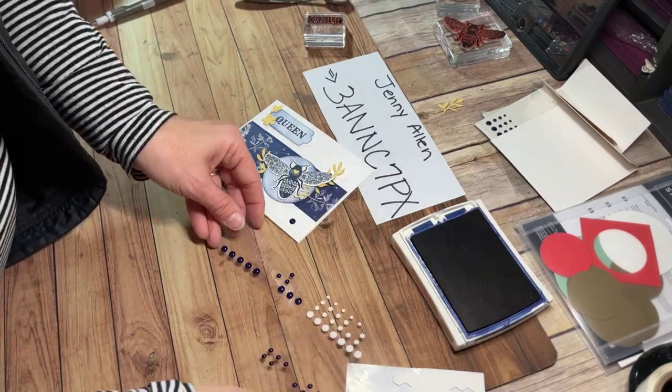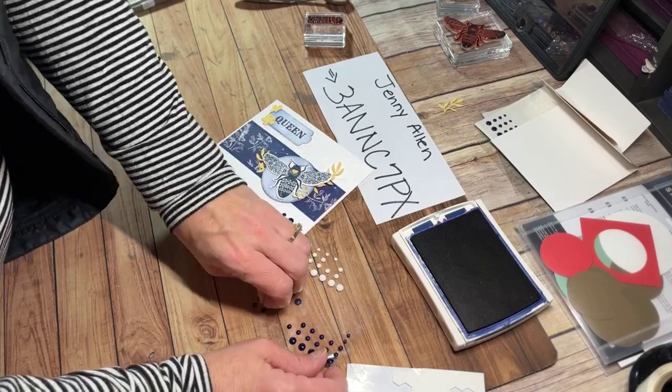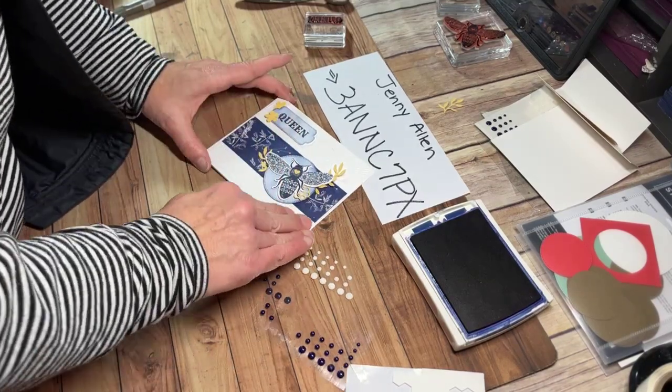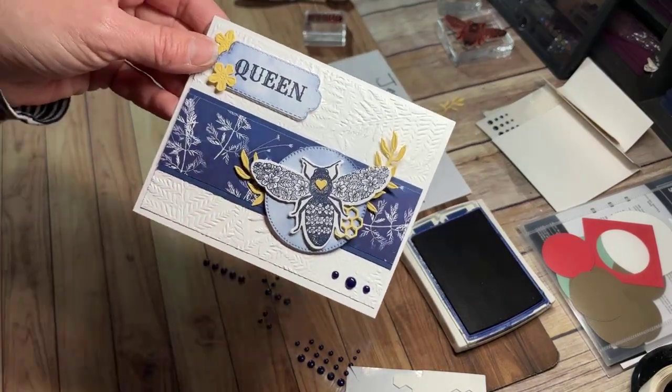So I'm just going to pull a large one. They've got 3 different sizes on here for us. And then on either side, I'm going to use the medium so that we get a grouping of 3 that's pleasing to the eye here, like so. So that kind of finishes the card that way.